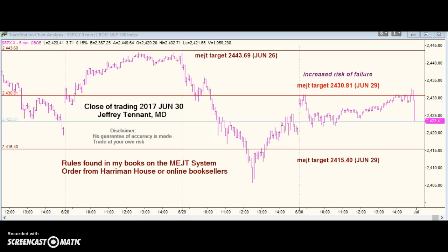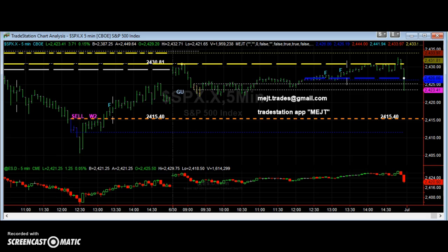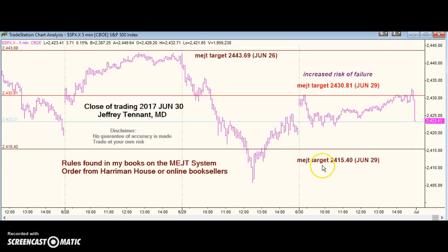Well, here were the MEJT signals. It said this rally here was a false move. Here's the resistance area, and there's the drop to the target. And there's no new signal. This one, the preferred time frame has run out. It should still print. It just doesn't have to print anytime soon.